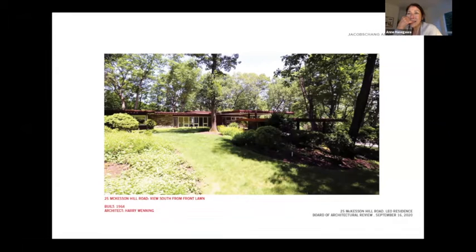Let me jump in. I'll share with you a few images of the inside, but I'll just kind of move through this, and please just interrupt with questions if you have them. So this is 25 McKesson Hill Road. It's built in 1964. The architect was Harry Wenning.